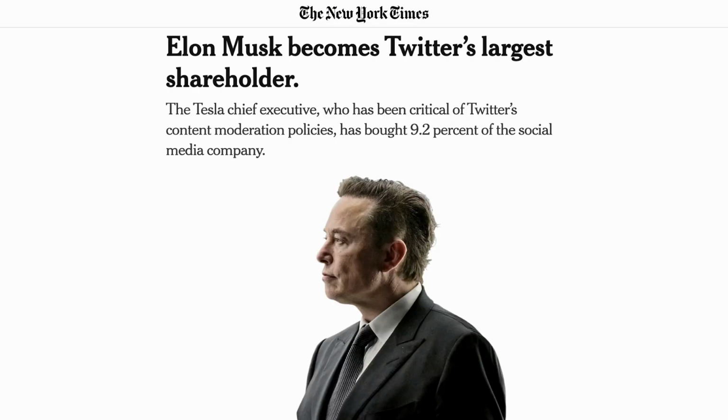So, Elon Musk bought a majority stake in Twitter. Let's try to understand what it means, because as usual, the devil is in the details. Let's start with the facts first. Elon Musk bought 9.2% of Twitter, which is roughly $2 billion and 4 times as much equity that Jack Dorsey has. Jack Dorsey is the founder of the damn company.